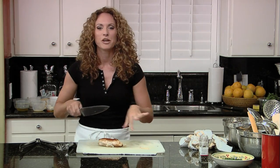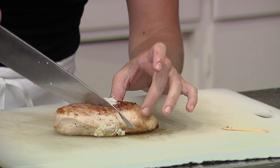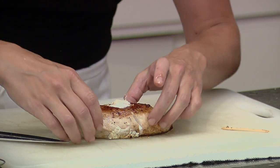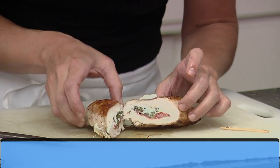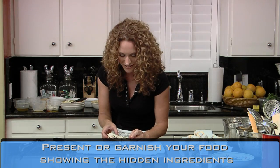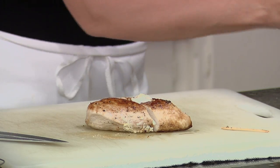I'm gonna slice this open for you. You can see the layers. Oh, goat cheese just oozing out. Oh my goodness. Take a look at that. Isn't that gorgeous? All right.